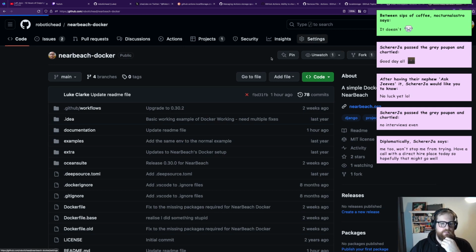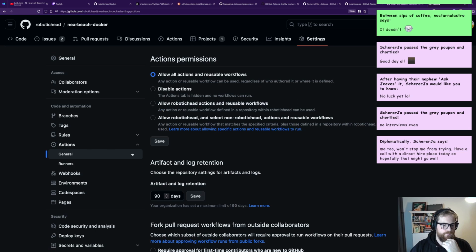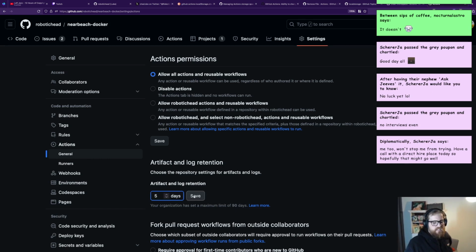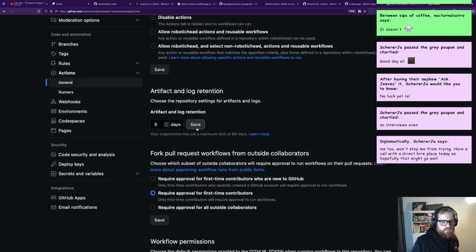But what I want to do, settings. I want to go actions, general. Instead of 90 days, I'm going to, I think 5 days should be, yeah, 5 days should be enough. So, artifacts, log, and retention, 5 days should be enough. Yeah.